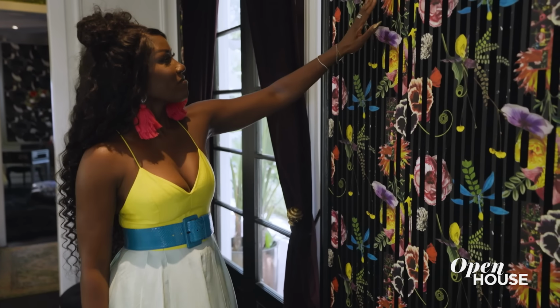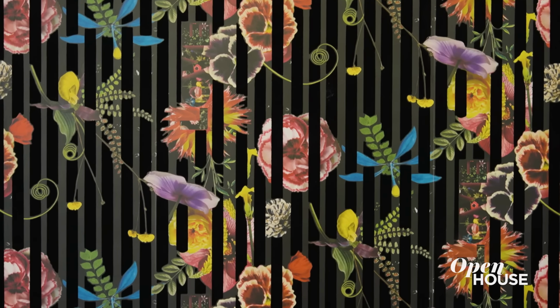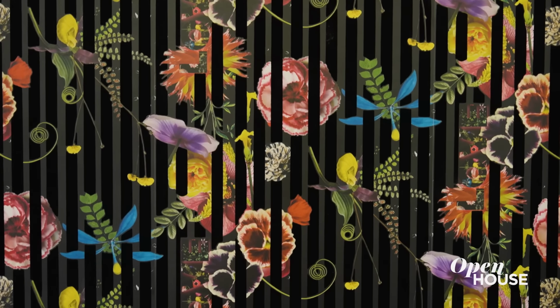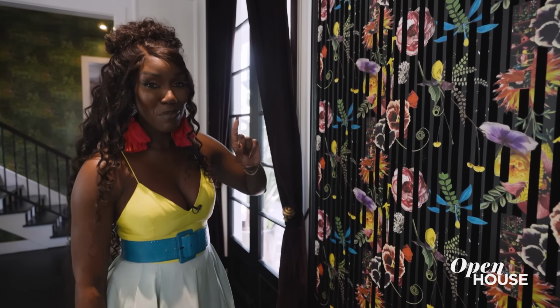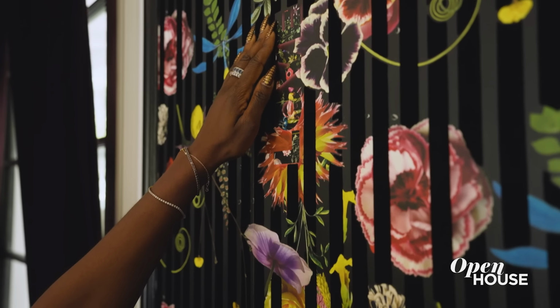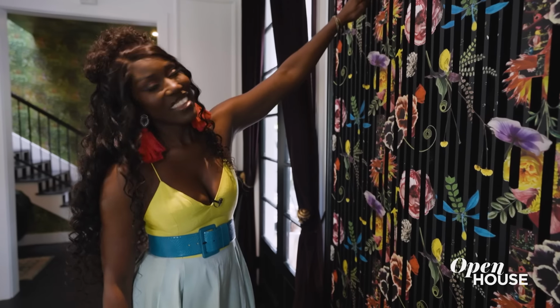Now, I love a floral print. I also like this detail called flock. So it gives it a three-dimensional type of feel. Here's a secret, many people don't see this often. There's a word hidden in the wallpaper, love.